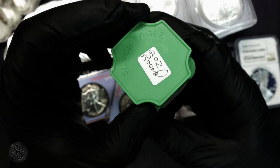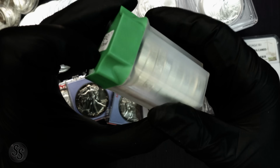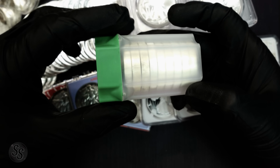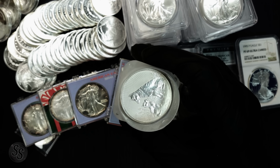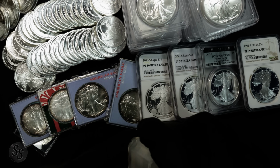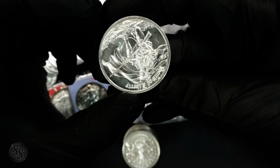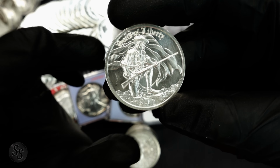All right, so the next thing I want to show you, it says 2 ounce rounds right here. You can see this is a Silver Eagle tube, not an official one, but whatever. But inside of it, we have these 2 ounces, and I got some really cool stuff in here, so I have to show this to you. So these I paid $75 each for, so I paid $37.50 an ounce. So we're right in that ballpark.